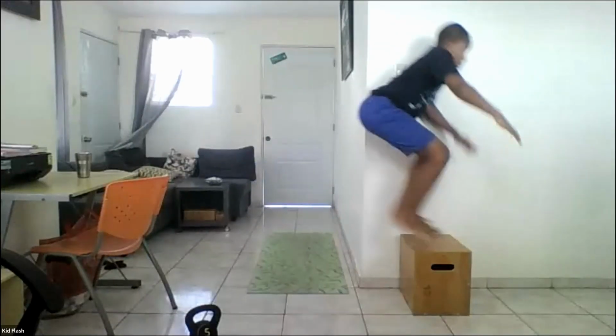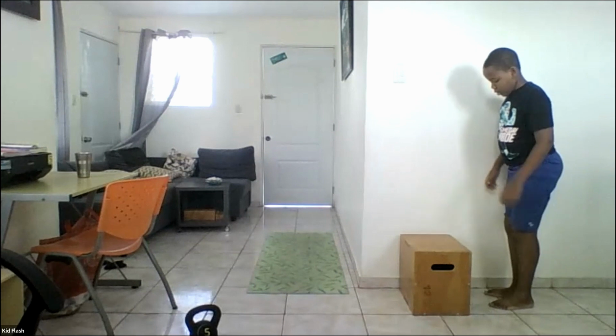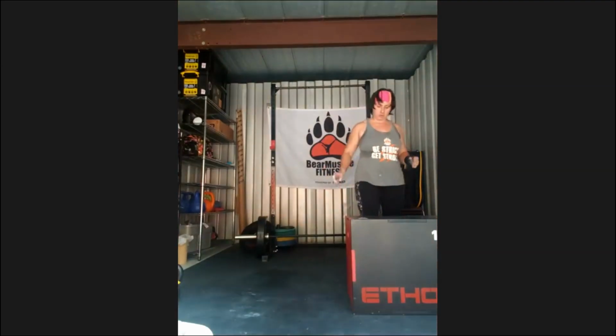Awesome work there. And we've got Flash doing some step overs here, some jump up, step over. There we go, getting a couple jumps in. He's alternating between jumps and steps. But good work there, Flash. And we've got Lady Bear doing some jumps as well. Awesome work there, Lady Bear.